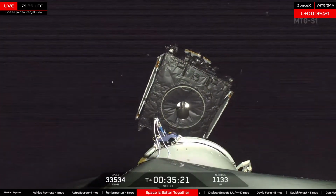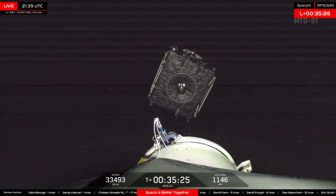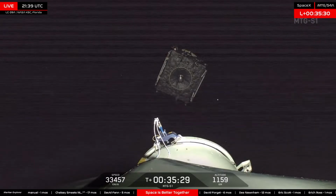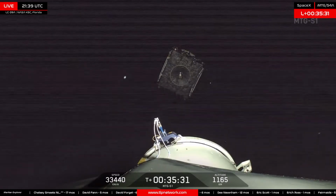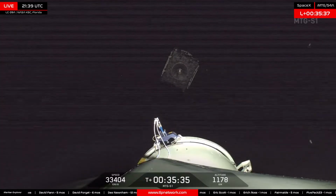MTG-S1 payload deploy confirmed. Super exciting call out to hear there. You can see the successful deployment of the MTG-S1 geostationary weather satellite. And with successful payload deployment, that'll wrap up tonight's live coverage of the MTG-S1 mission.